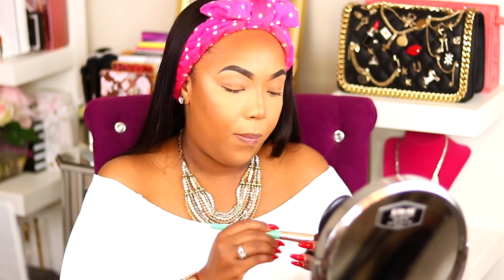And then I'm going to take my Juvia's Place pointed brush, and I'm just going to pick up that powder. I love this brush because it has a pointed edge. And I'm going to lightly tap that into my under eye.